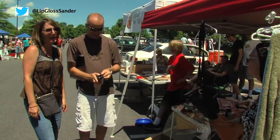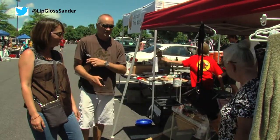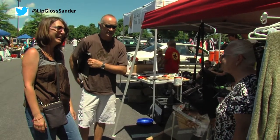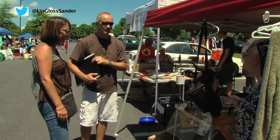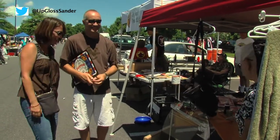We're making a pub table out of a wine barrel. Oh, are you? Yeah. So it'll be perfect. I don't have any beer steins, sorry. You've been in a pub before, though, haven't you? Oh, many times. Okay, thank you very much.